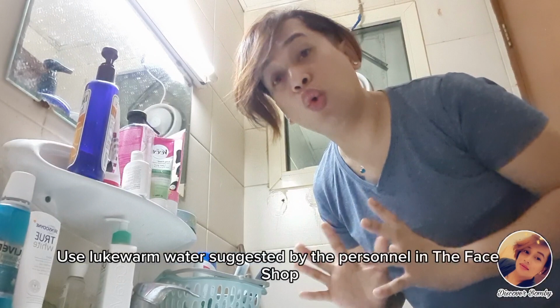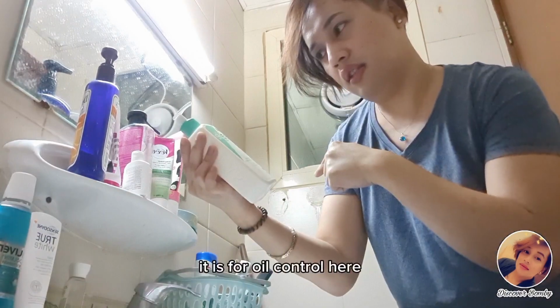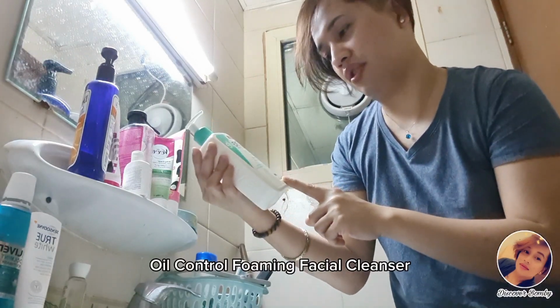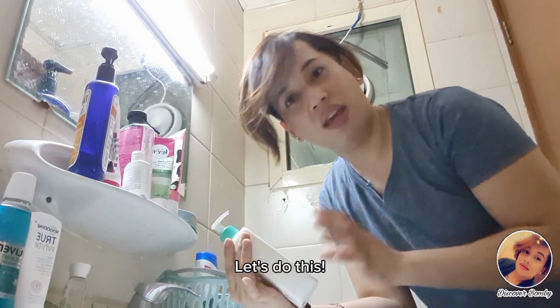It is lukewarm water. Ayan, sabi ni ate nun sa the face shop. And then, it is for oil control here. Okay, oil control. Foaming facial cleanser for normal to oily skin. Ang target natin tanggalin is oily skin. Let's do this.